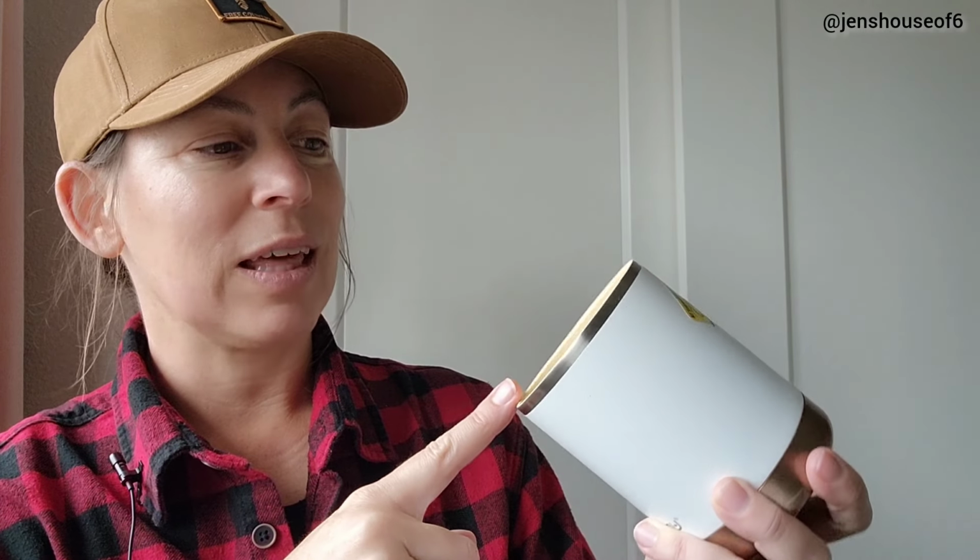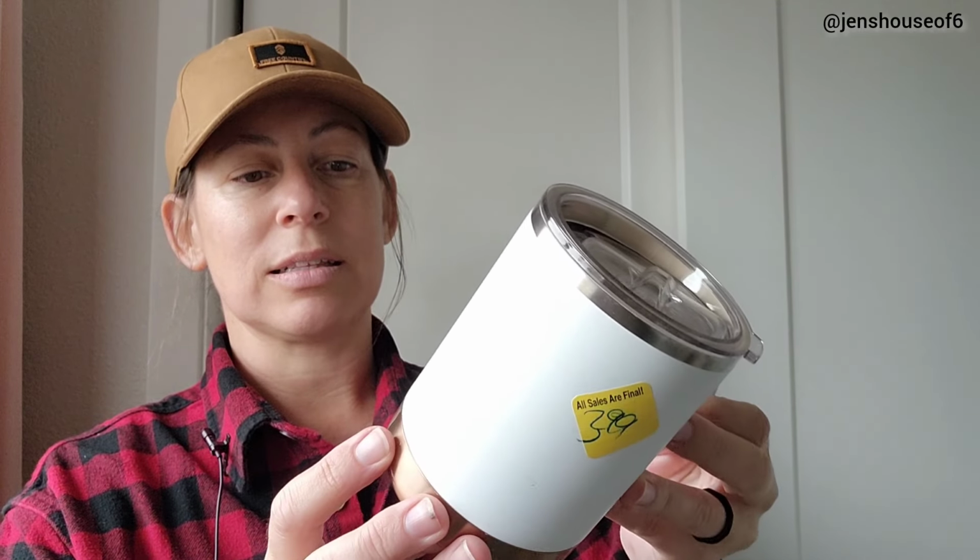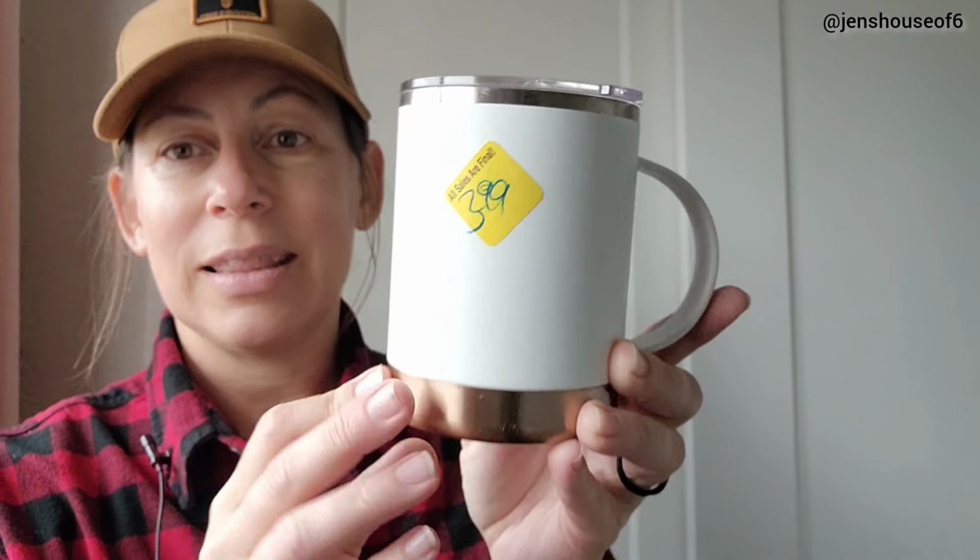And I just want to research it a little bit and make sure that this is safe to drink hot liquids out of. They say it's stainless steel, from the little bit that I looked up in the store, but I just want to be sure because I don't really want to be drinking out of plastic or anything that's toxic. I try to stay away from that as much as I can. I know you can't avoid it completely, but I do try to really think about that. So this was $3.99 and then it was 30% off.